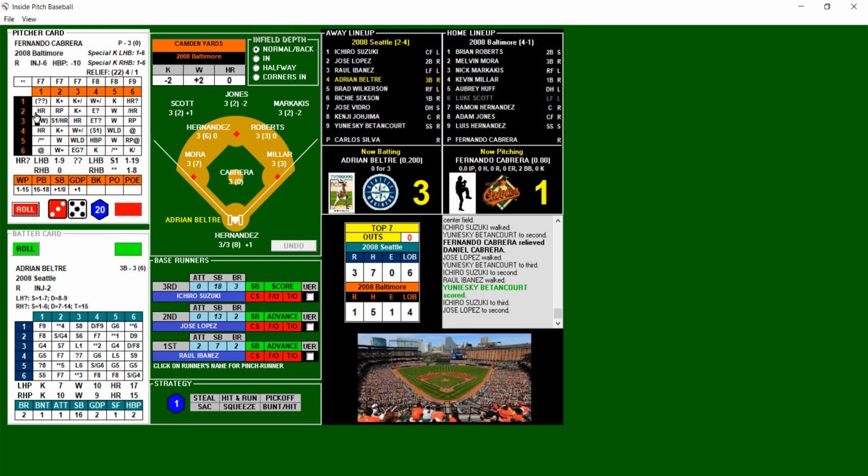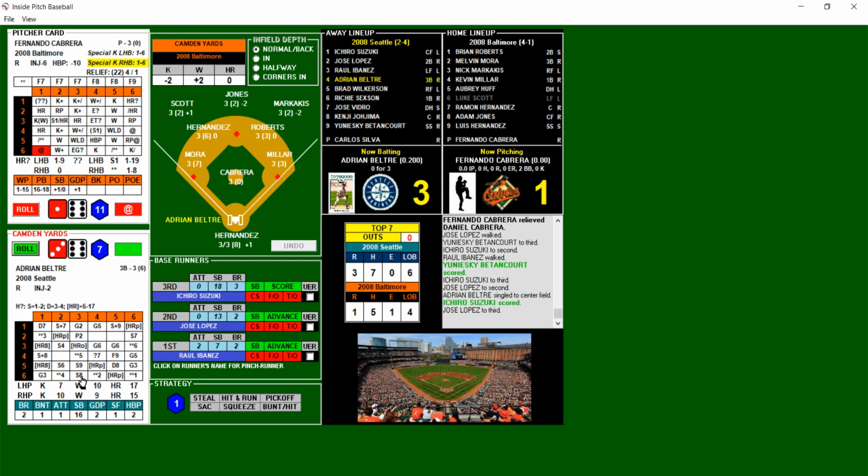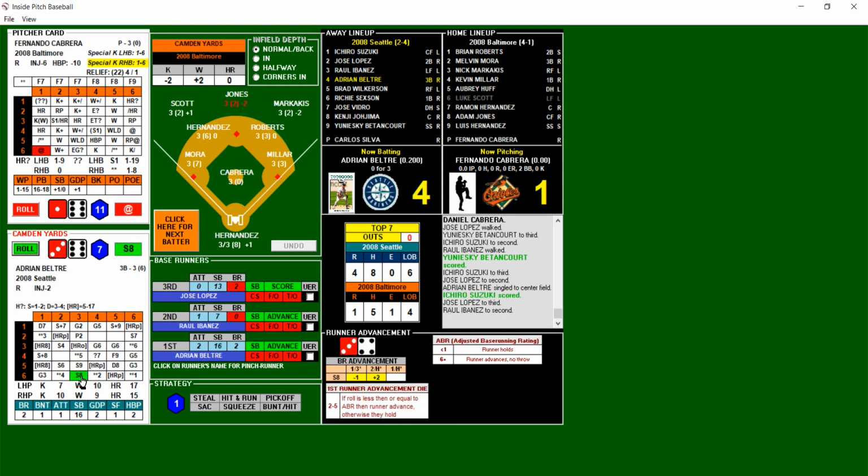Here's the pitch. 3-6. That is a single past Jones. And that's a base hit. Jones catches that in short center field, and the runners will hold. Lopez was on second, goes to third. Second to home is a no-go, so Jose will get the hold sign. And once again, the bases are loaded.